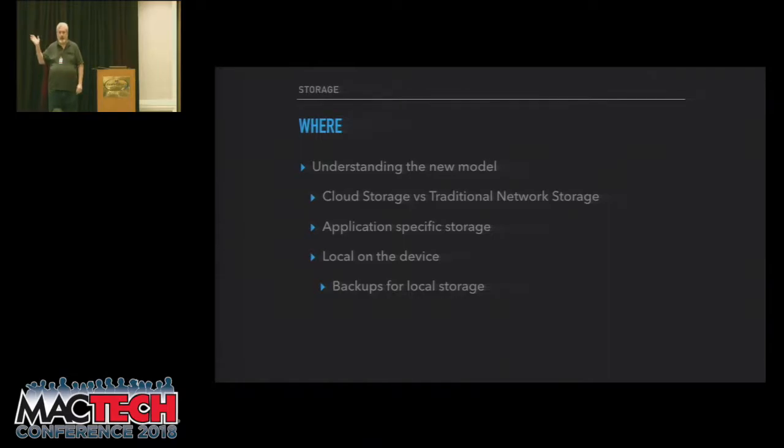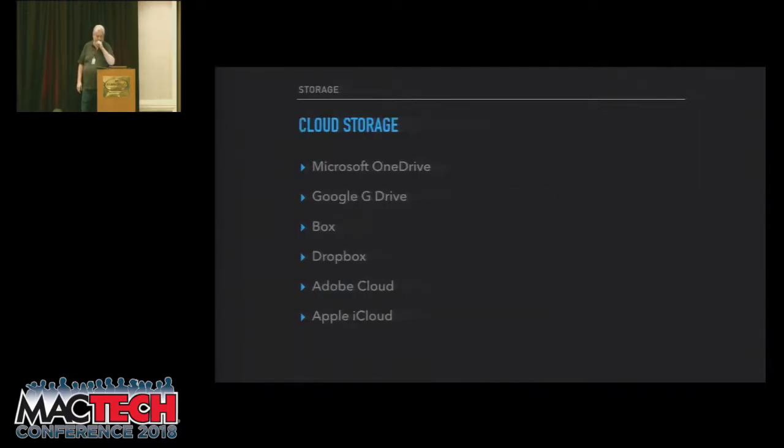How do you deal with that? We're going to go into that in a little bit of detail. What about application-specific storage? We're going to see some of the gotchas that deal with that. We're going to talk a little bit about local storage on the device. What does that really mean, and how do we have to deal with that? And what about backups? Do we need to worry about backups for the local device or the local storage? All right, so let's go ahead and dive in.